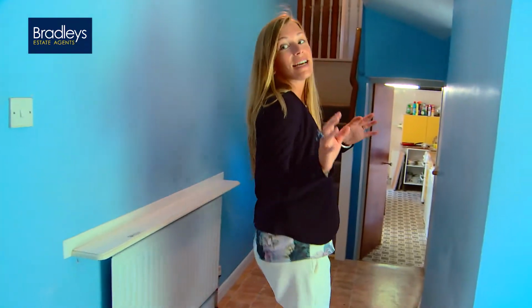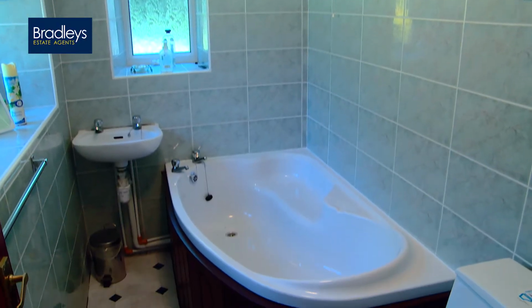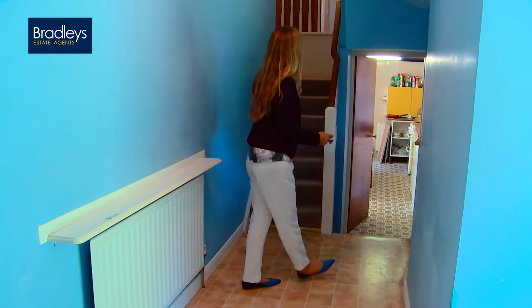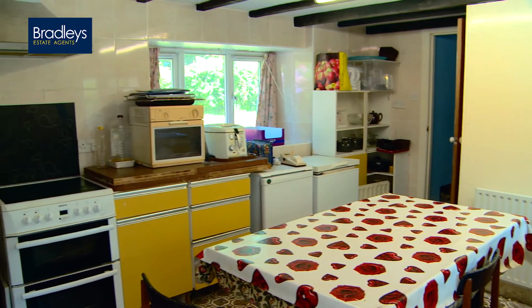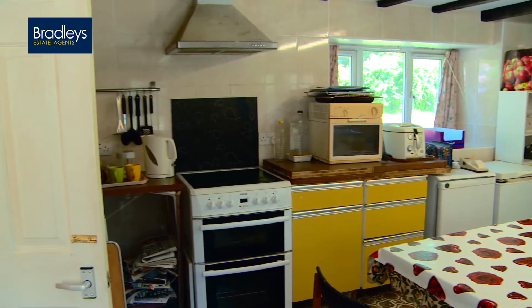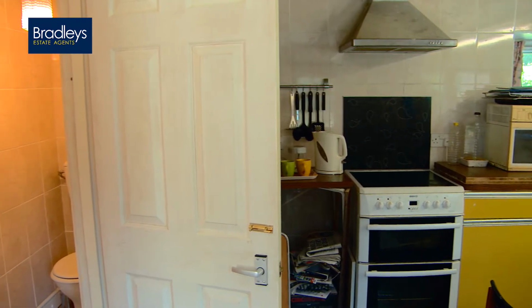So there is a downstairs bathroom that could be made into a shower room, ideal for coming back from the beach. And then down here is the kitchen. It does need a complete overhaul, but it's a good size.